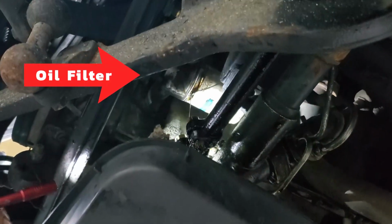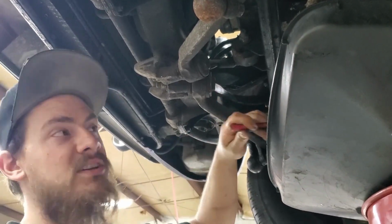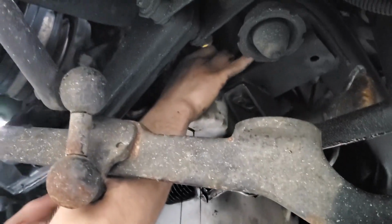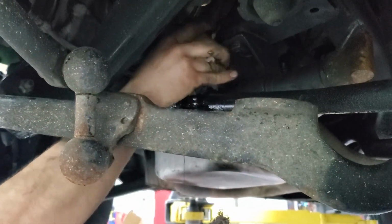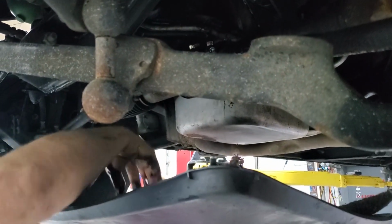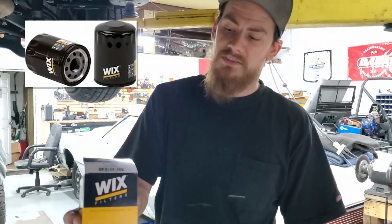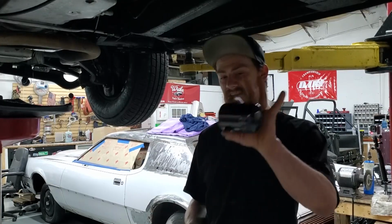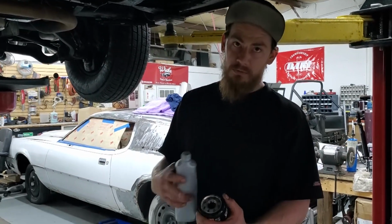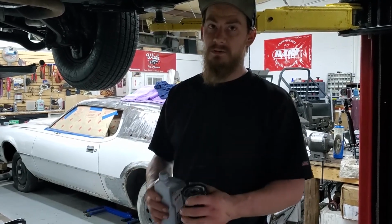I usually crack them loose a little bit, let it drain out most of the oil, so then when I go to take it off, it doesn't spill all over the place. It's the Wicks filter. This is the oil filter, part number 57302. Being that this filter sits sideways, I'm only going to put a little bit in it, and you want to make sure you lube up the O-ring before you put it on, so when you go to tighten it down, it doesn't drag the O-ring and actually lets it slide and seat very well.